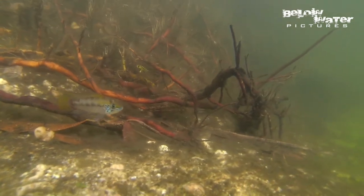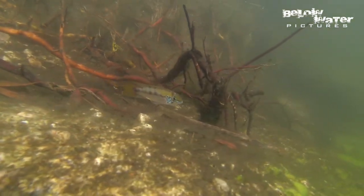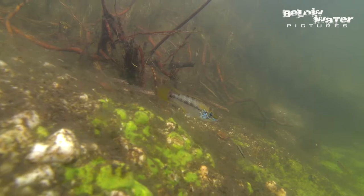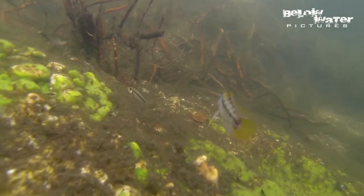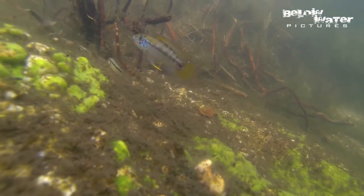There are something like 90 described Epistogramma species now, and at least 50 that do not have a name yet. So other than Crenicichla, maybe this is the cichlid genus with the most species.